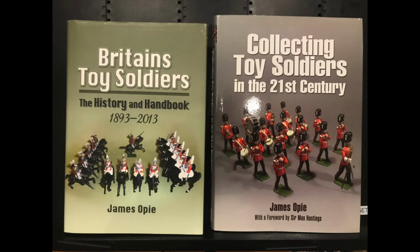The next book, Collecting Toy Soldiers in the 21st Century, is an overall good guide for new and experienced collectors. It focuses on the process of collecting, and Opie uses his own experiences as a template for others. I like the fact that it feels more contemporary than some of the other books I have.